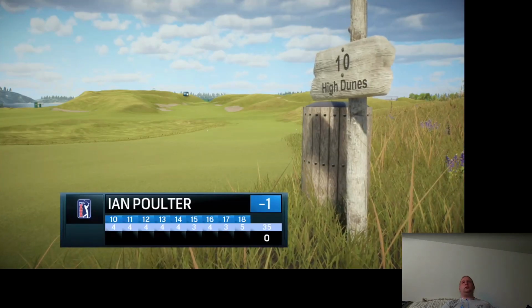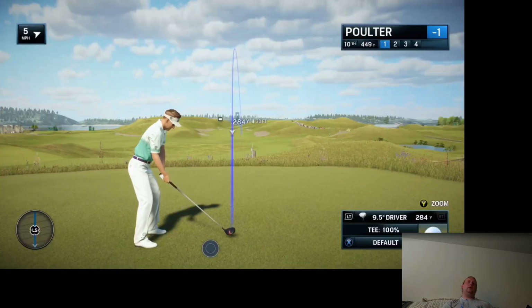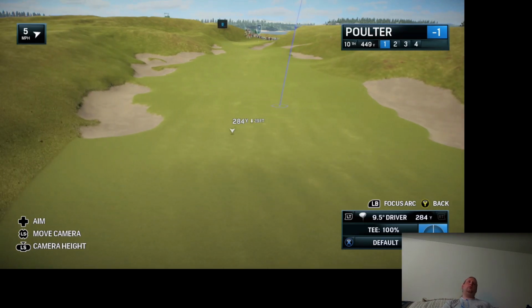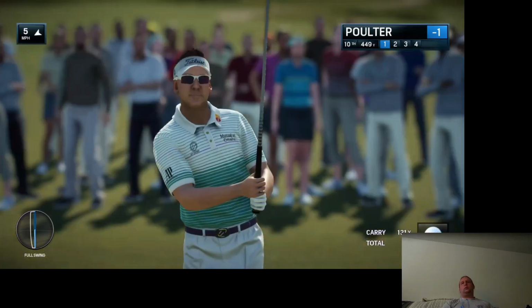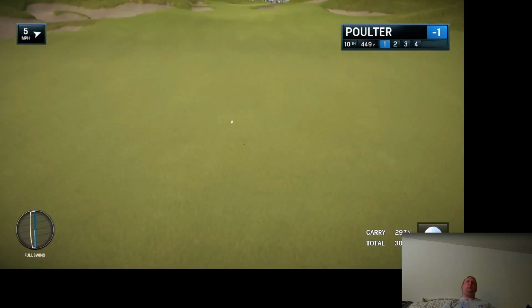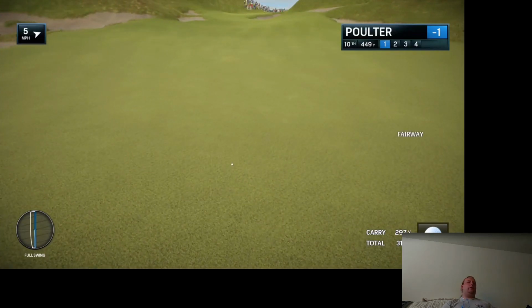Rich Lerner alongside Frank Nobilo playing Chambers Bay out in the state of Washington in the great northwest of the United States. Frank, let's take a closer look now at the 10th hole. Well, you can see where you've got to go by virtue of the dunes left and right. This is one of the few greens that is well bunkered around, so you can see it short right, short left, and there's another little bunker just on the left side. So it's a tricky little second shot coming in here. 315.